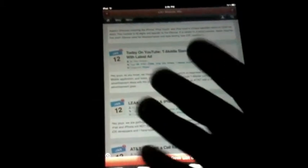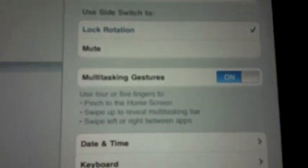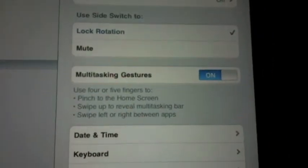In order to switch from one app to another, just take four or five fingers, swipe to the left or right. Swipe, swipe, swipe. As you can tell, that is iOS 4.3.